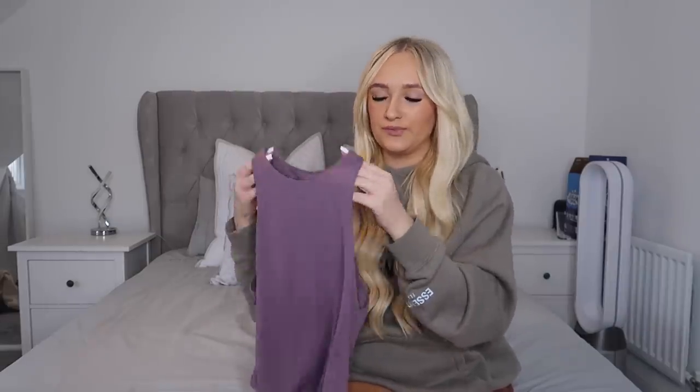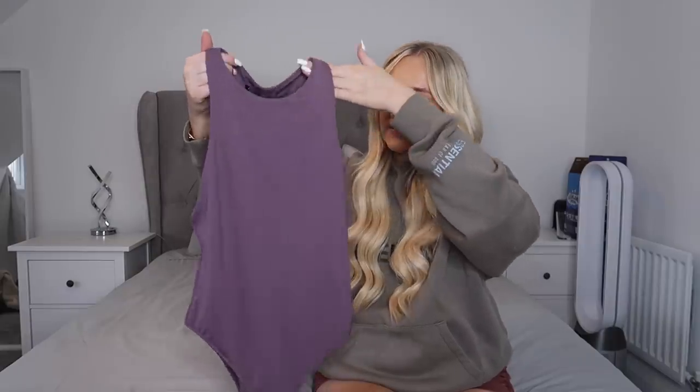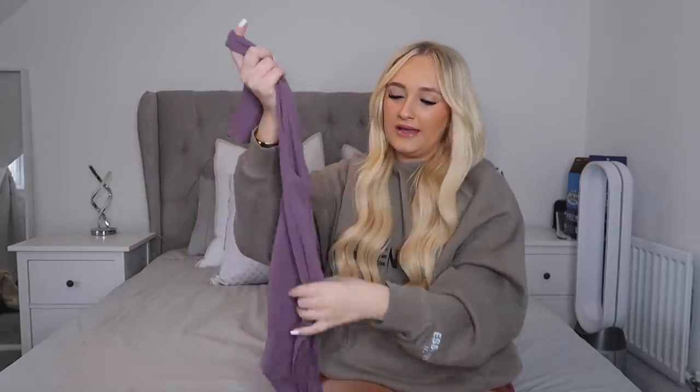So you have to wear it with a strapless bra. If you're brave enough to wear it without a bra, it does have the double layer, so you could get away with no bra, but I'm not brave enough. But yeah, it has the double layer, which I really, really like. And yeah, it's just a bodysuit.